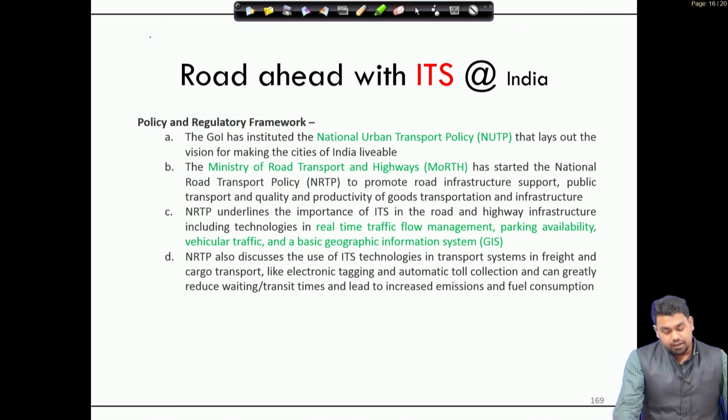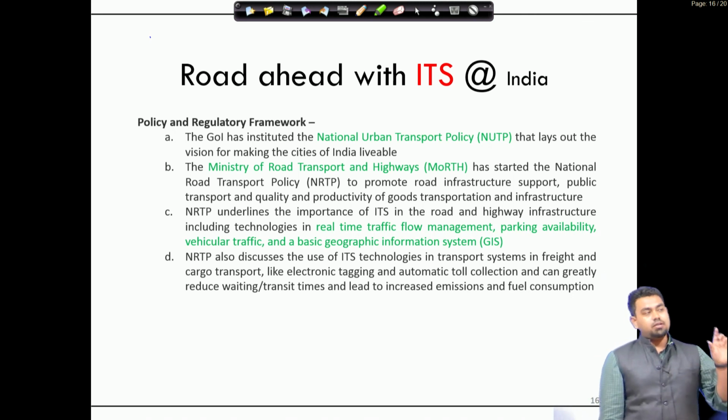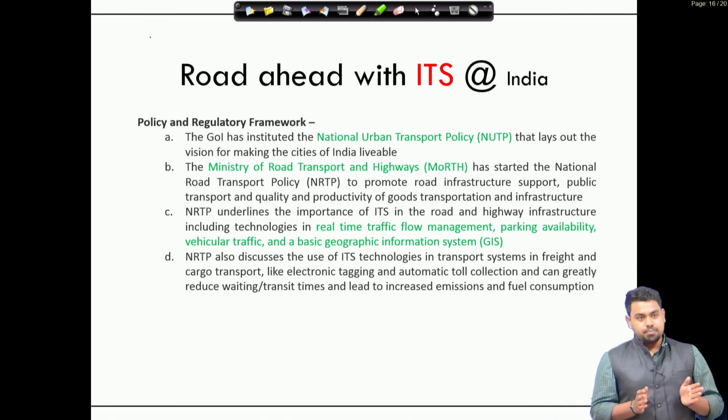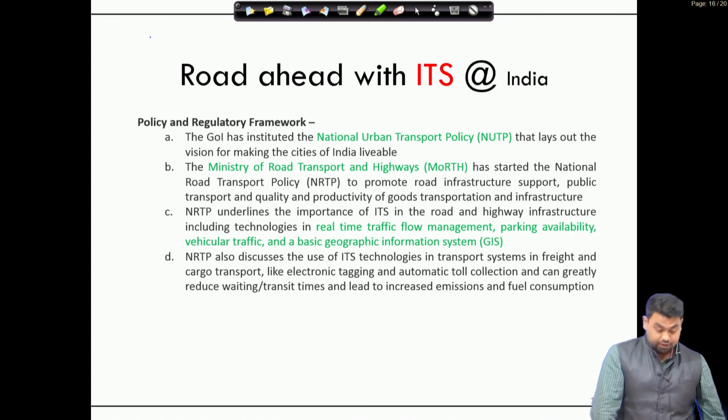And the road ahead: it has already been used by different transportation companies and government organizations, like the Ministry of Road Transport and Highways. I can give you an example I was looking at the other day. Indian Railways installed a system because a lot of accidents happen with elephants in Jalpaiguri and the northern part of West Bengal. They have installed a device in the engine of the train which makes sound waves that the elephants can hear, and they stay away from the tracks. So this is also an implication of ITS. You have to be intelligent enough in how you use it. It has to be environment friendly too.